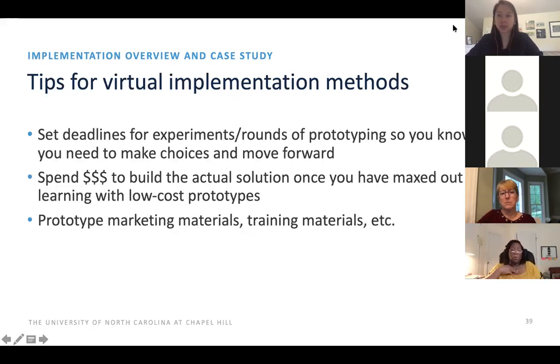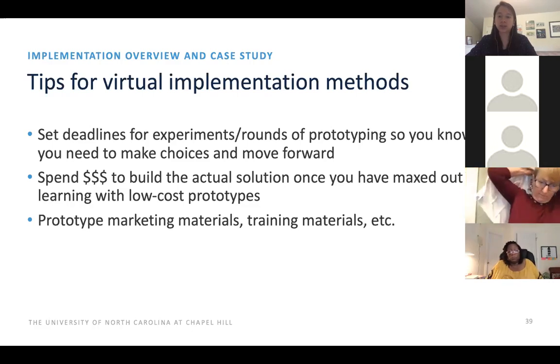And then other tips that I want to encourage: first, set deadlines for experiments or rounds of prototyping so you know when you need to make choices and move forward. It's very common that you want to keep prototyping, but at some point, probably for feasibility reasons, you are going to have to move on from endless prototyping. So it's great if you can say this week or for the next 2 weeks, here are the questions that we hope to answer, here are the indicators and objectives. And then at the end of 2 weeks, we're going to look at the data that we have and make informed choices. Just having that endpoint is very helpful.